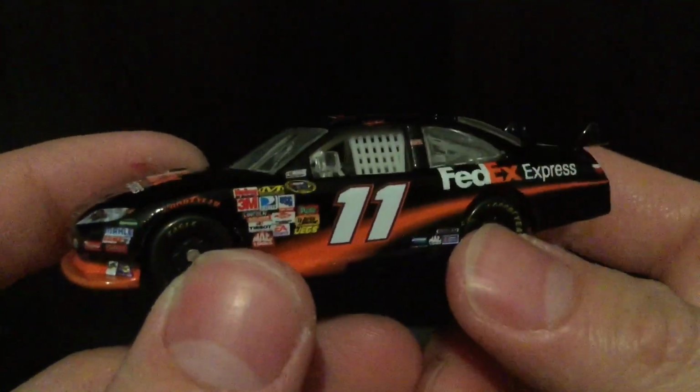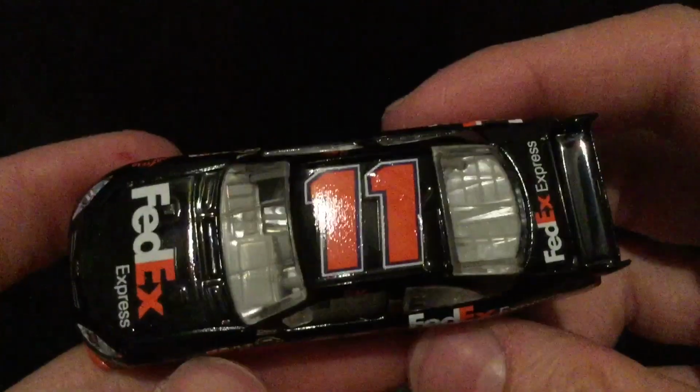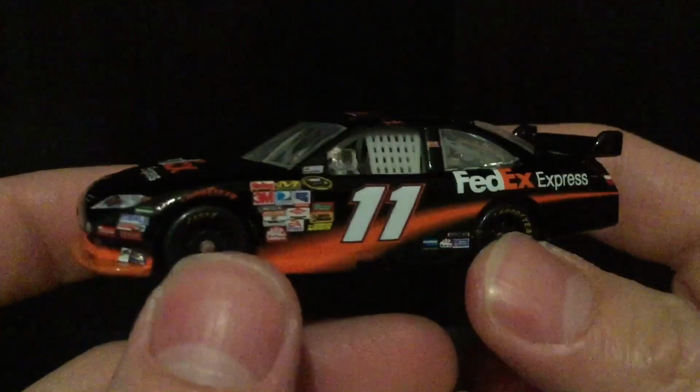Let me know what y'all think about this 2010 Denny Hamlin Toyota Camry. I like it. It's in very good condition, too, I might add. And sheer nostalgia I'm getting from this thing.